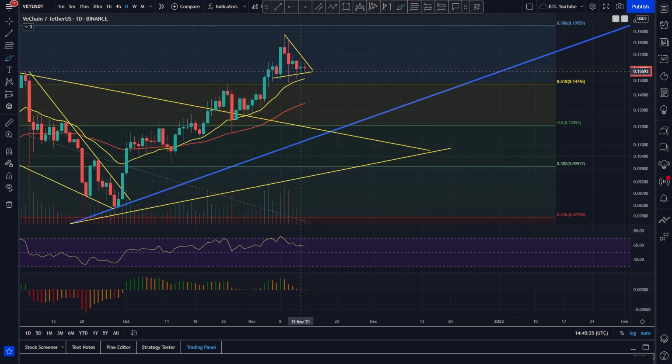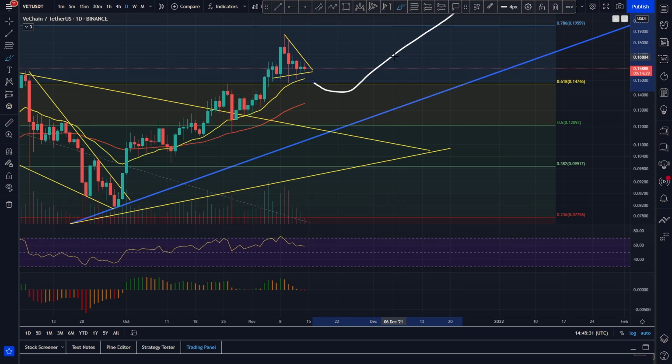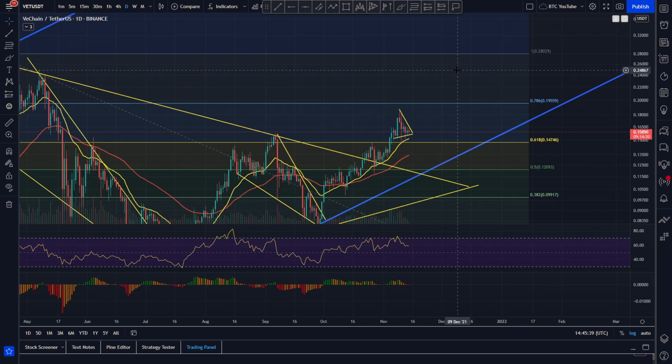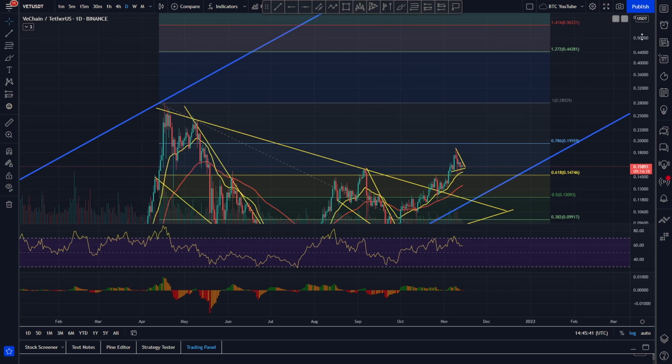Price predictions: if we roll over, we expect the 618 to be fully tested here, maybe even coming lower and sweeping the 618 fully before getting a bounce. And obviously if we move to the upside, we are looking for that 078 level at around 19.5 cents there, up to around 20 cents and beyond. So once we get past that, it's the all-time high.